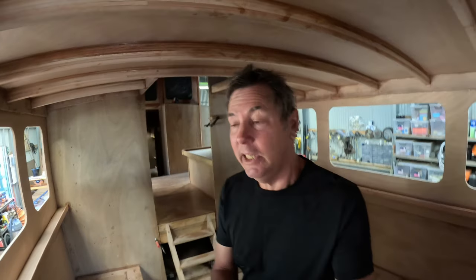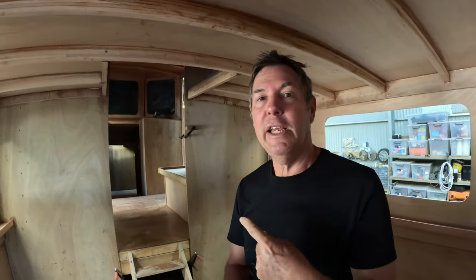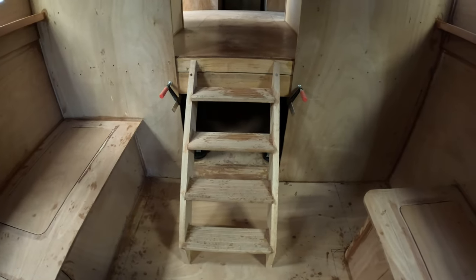So today, as I said, I'm looking forward to getting the wheelhouse happening. So we'll go through there. I'll show you the templates I've made. I've done the two walls. I've got the windscreen to do. So here we go.